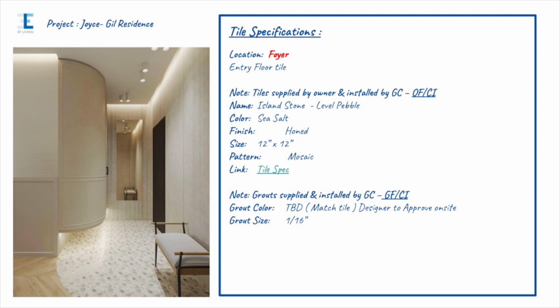And so we identify the location, we identify the make, the model, the manufacturer, the color, the finish, the size, the pattern, and we even provide a direct link when it's PDF'd so the contractor can easily just click on that link and go directly to the manufacturer's website to find any additional information they may need, specifically when it comes to large format tiling, which we do have in our entryway.